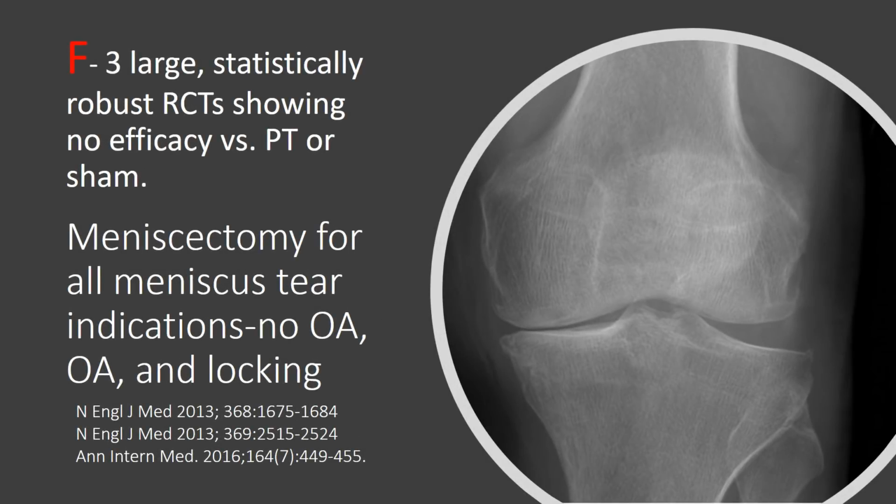How about meniscectomy? Probably the most common orthopedic surgery on an elective basis performed in the United States today. This gets an F based on 3 large randomized controlled trials showing no efficacy versus physical therapy or sham, and you can bet that you're paying for lots and lots and lots of this stuff right now.